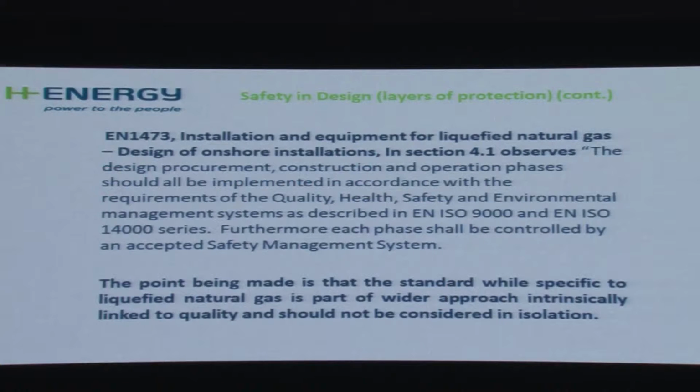The interesting thing about EN 1473, it talks at length about various aspects of the design. However, it's got a very interesting comment, and the summation of that is it's not just this standard. This standard is part of a series of standards which are supported by a quality management system. If you want to be safe and you want to implement these procedures, you have to have an appropriate safety management system. It's not just the design, it's everything. So, I'll go quicker.